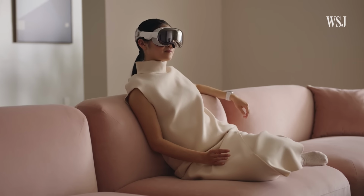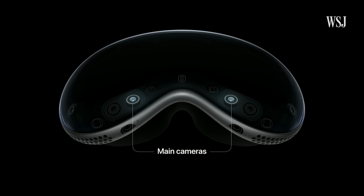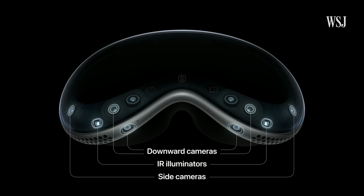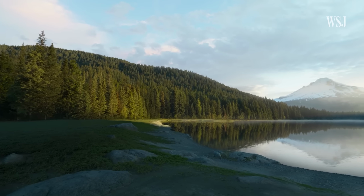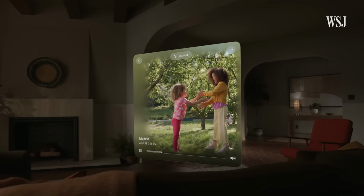There are no controllers like other VR headsets. You use your hands to navigate around. There are multiple cameras on the device too, which help you see the real world with digital objects in it. The Apple Watch-like digital crown dial lets you get to the home screen and also controls how much of the virtual world you see. You can even use the cameras to capture spatial 3D videos and photos.